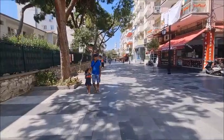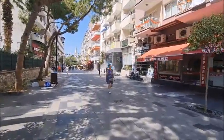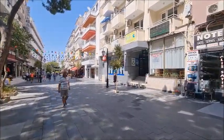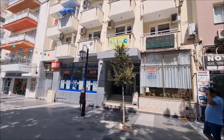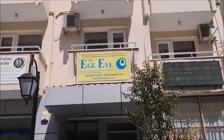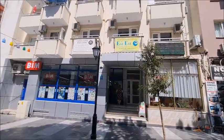So almost opposite this army place, this military place, you will find Aegean. Aegean is a very, very useful newspaper for the foreign community. And you will find the Aegean office up here on top of BIM. There is also the Foreign Citizens Advice Center here as well. So if you need any help with anything, they can help you.